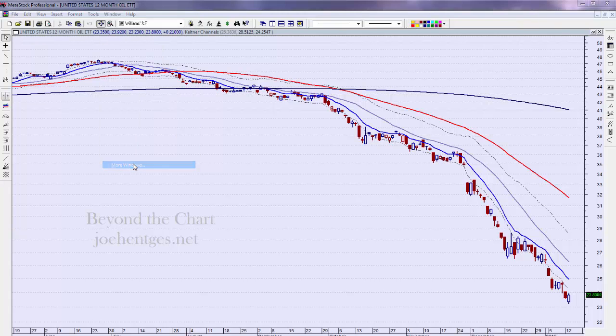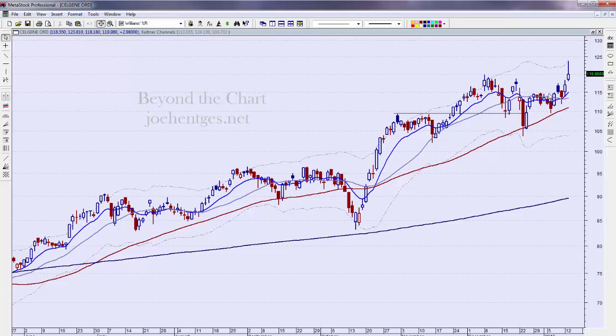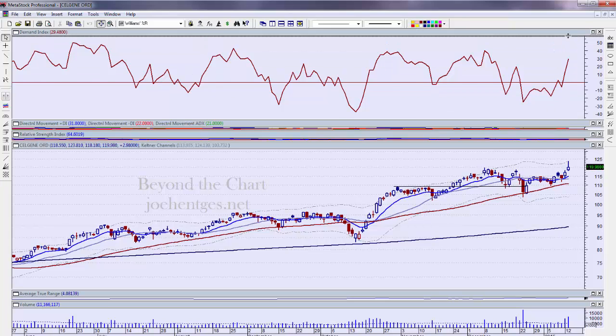All right, now the last thing we're going to take a look at tonight are the 3 stocks: Celgene, Valero, and SanDisk. Celgene, nice move up today on Celgene. It was up almost 3 points and was a lot higher during the day. So it closed at 119.98, and the high was about 4 points higher. So the real question is, is this just a one-day shot, or is this a new move, a new leg heading up?